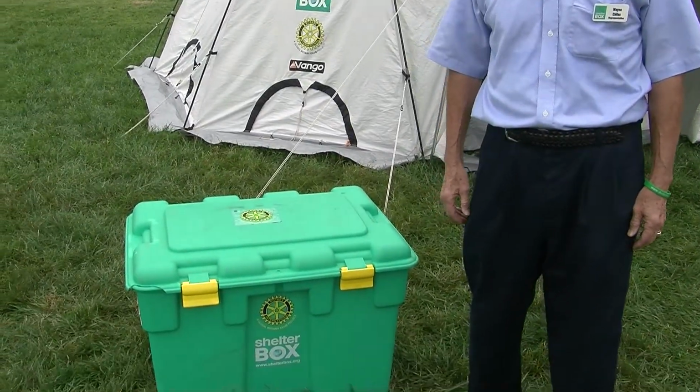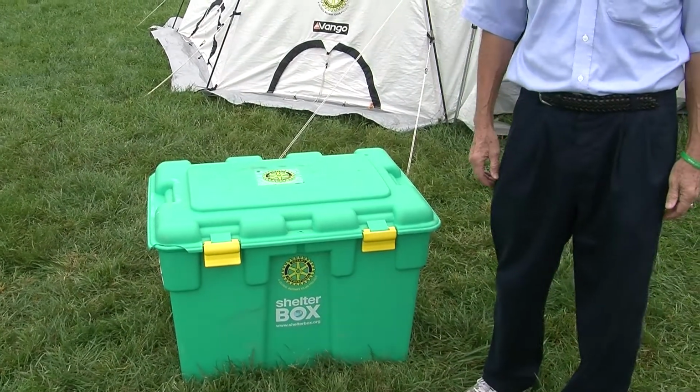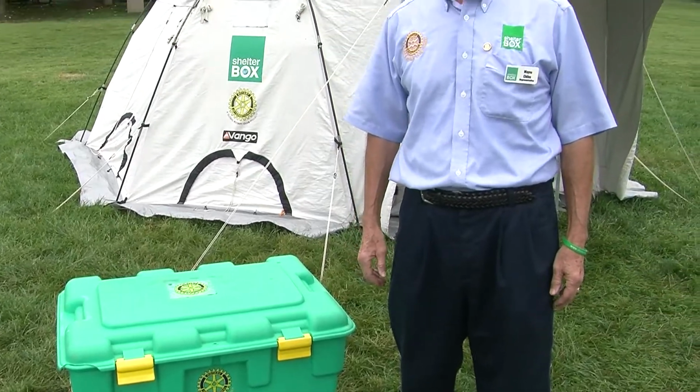I think we're the only organization participating in this event whose main focus is to give our product away. Our goal, of course, is to raise money to send green boxes like the one you see here to disaster areas around the world. Each ShelterBox provides shelter, a water purification solution, cooking capabilities, and basic family needs for a family of up to 10 people for a period of 12 to 18 months following a natural disaster or a conflict situation.